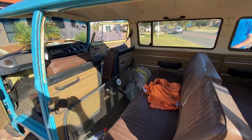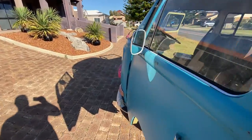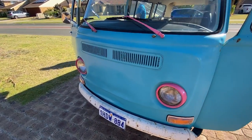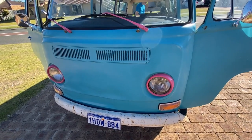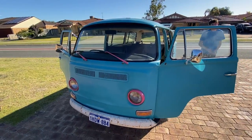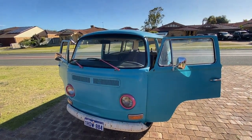So very pleased that it's over the pits and on the road. So as I said before, we're going to put the bull bar back on. Yeah, and we'll need to change some of the chrome back to pink. There we go, that's the car.